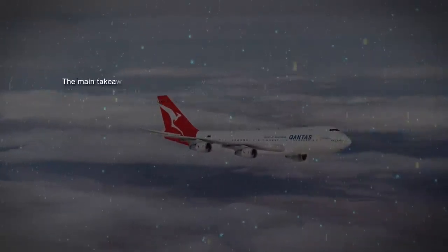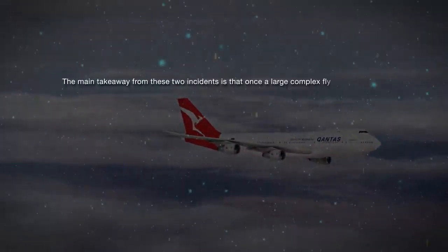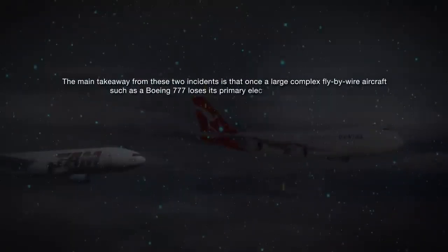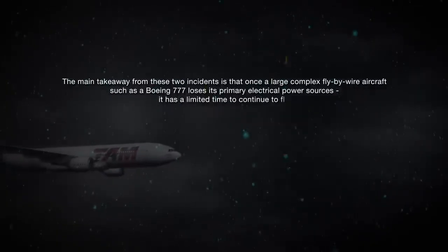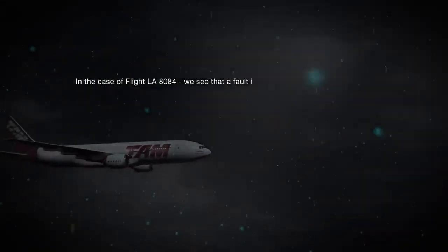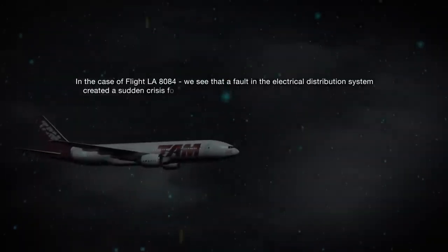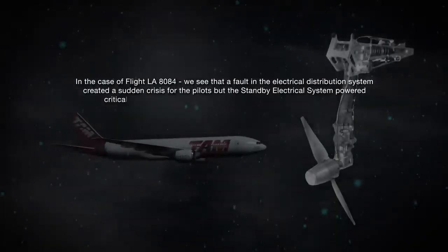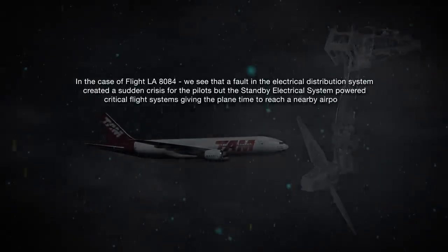The main takeaway from these 2 incidents is that once a large, complex fly-by-wire aircraft, such as a Boeing 777, loses its primary electrical power sources, it has a limited time to continue to fly. In the case of Flight LA 8084, we see that a fault in the electrical distribution system created a sudden crisis for the pilots, but the standby electrical system powered critical flight systems, giving the plane time to reach a nearby airport.